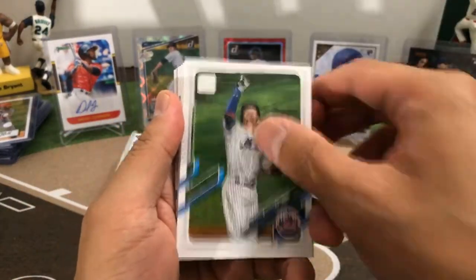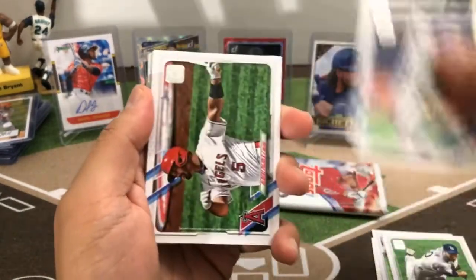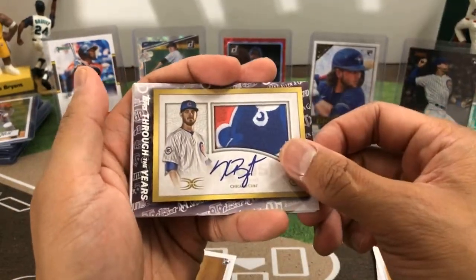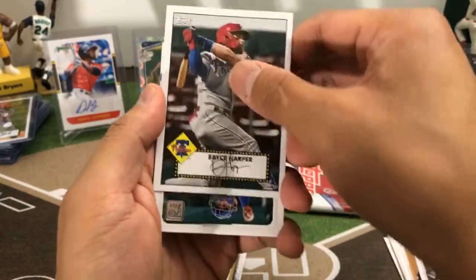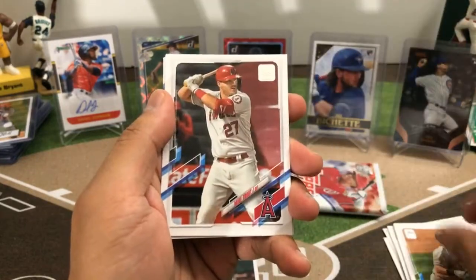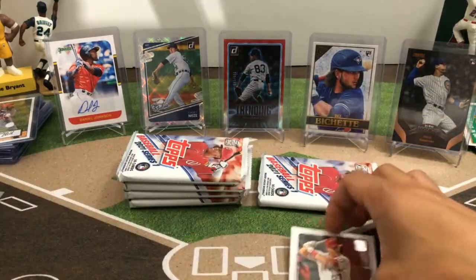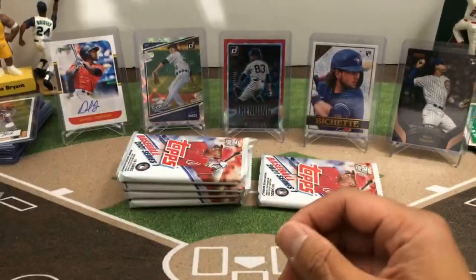Oscar Mercado, Brandon Nimmo, Adam Frazier, Charlie Morton, Teoscar Hernández, Albert Pujols, Roberto Osuna, Blake Taylor, rookie for the Astros, walk-off with the Giants. Got a Through the Years insert, Kris Bryant for the Cubs, Bryce Harper, 52, Willson Contreras, Mitch Moreland, Mike Trout, Shane Bieber, and Matthew Boyd. Mike Trout there.